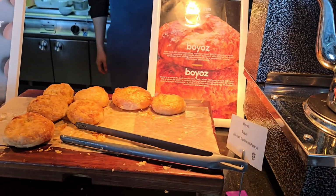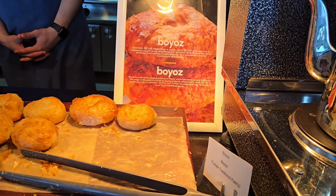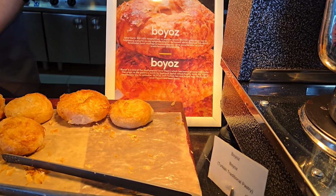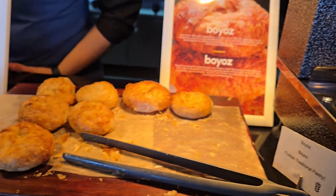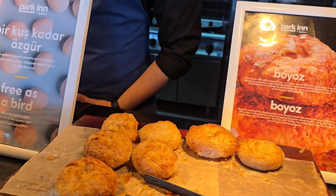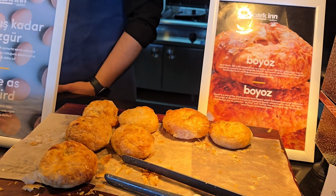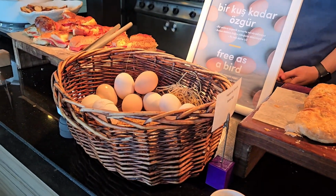And then I had some of this. It's boyoz. It says it's one of the most popular Izmir pastries, which has been known for around 500 years. It's prepared with the milföy. With what? I'm sorry? It's prepared with the milföy, like croissant. Oh, yeah. Yes. I had two of them. They were very good. And they suggested eating it with a hard-boiled egg.